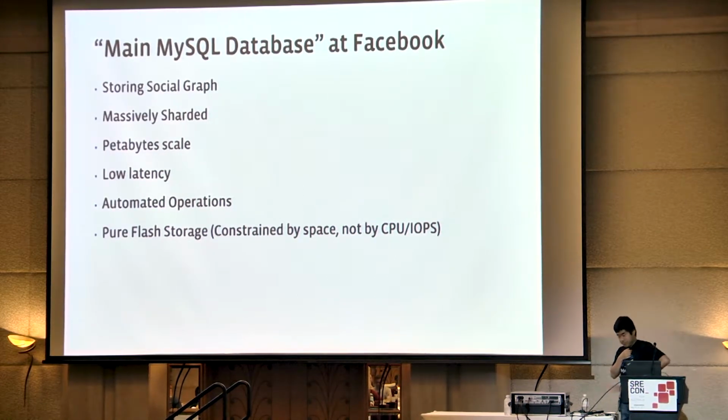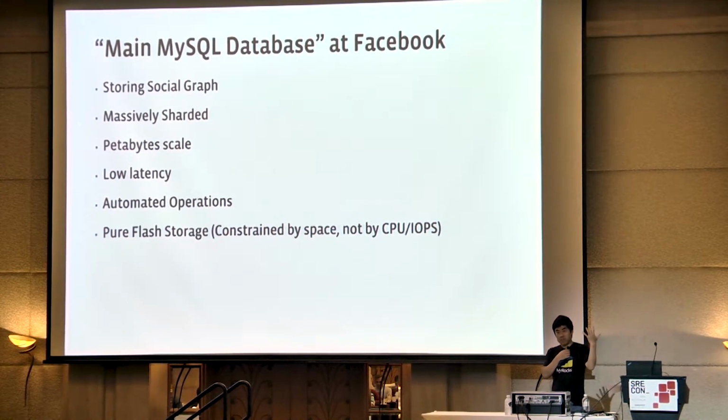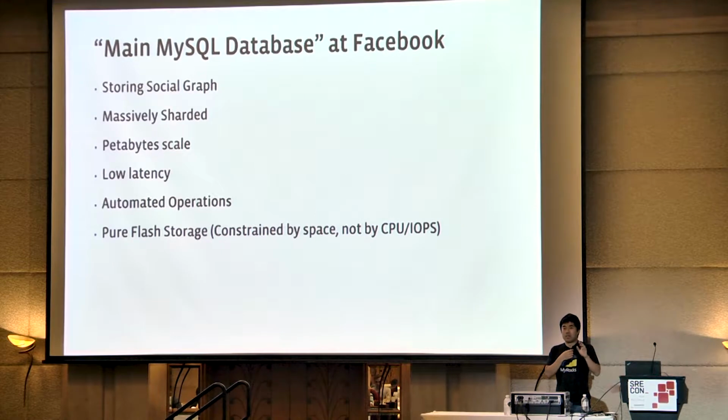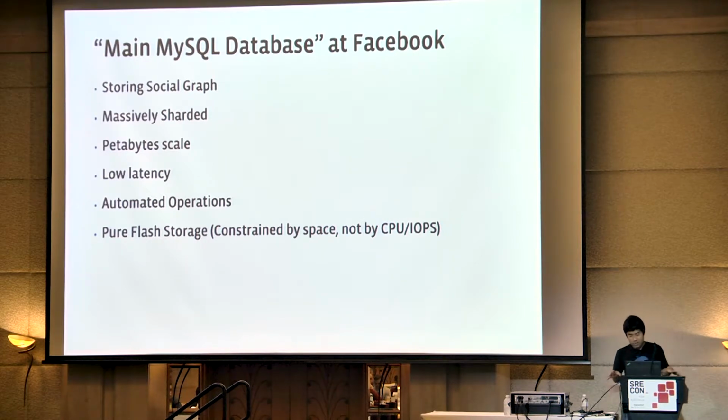And low latency. When people access Facebook, the news feed is shown on the user's web browsers. In most cases, the application's request hits cache. We have a huge cache in front of MySQL, called TAO, which is a huge record cache. But if the cache misses, then the user's read request goes to the MySQL database. So the select statements have to be handled, and if it takes time, then it affects the user's experience.